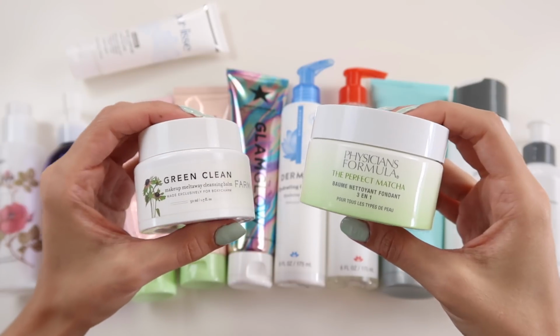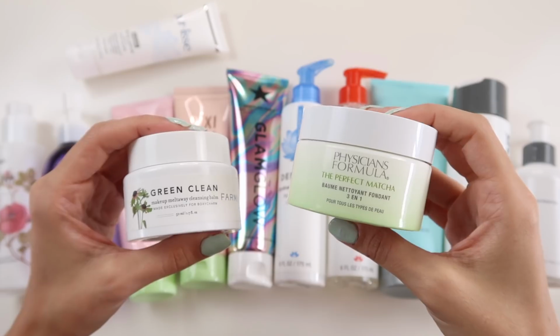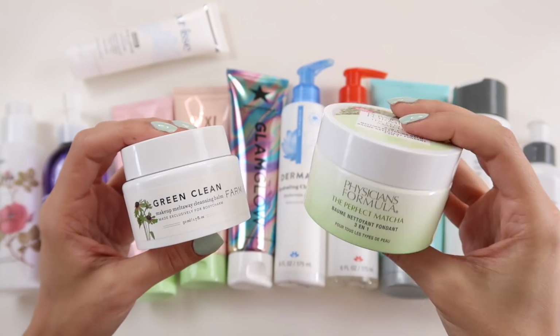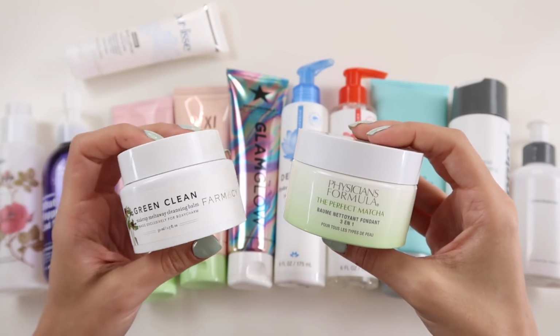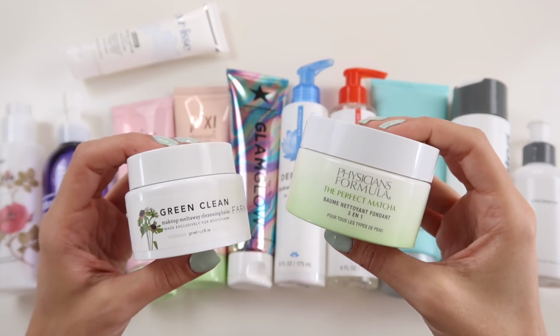And if I need to do some serious makeup removal, let's say I'm wearing winged liner, lashes, the whole nine yards, I really love a good cleansing balm. Now, this Physician's Formula one, the Perfect Matcha Cleansing Balm, is a nice alternative to the Green Clean from Pharmacy if you don't want to spend the money on this guy. They remove makeup fairly similarly.